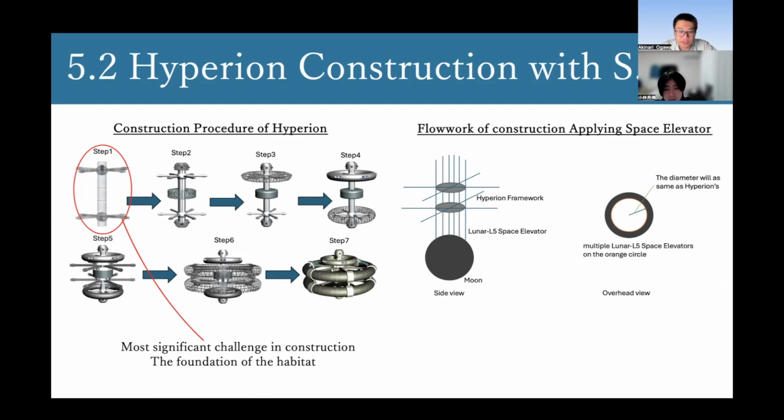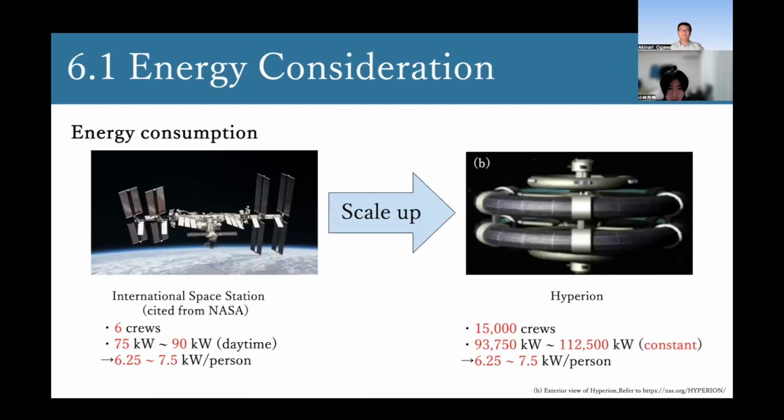The carbon nanotube tethers of these space elevators, renowned for their exceptional strength, will serve as a structural framework for the base of Hyperion. Next, we consider energy requirements. As an example of life in space, we examine the ISS. It hosts 6 crew members and has a power generation capacity of 75 to 90 kilowatts during the daytime. If we scale this up, Hyperion would need a power generation capacity of about 100 megawatts.